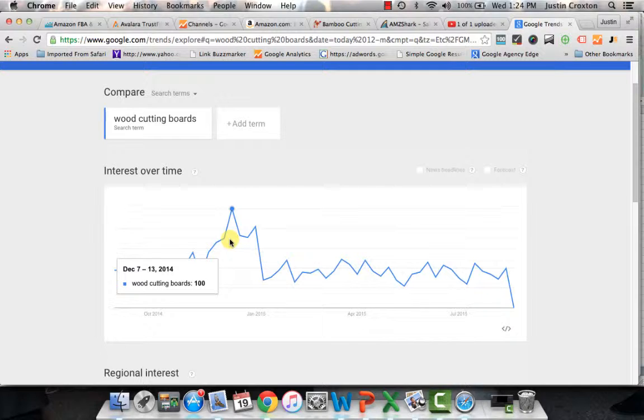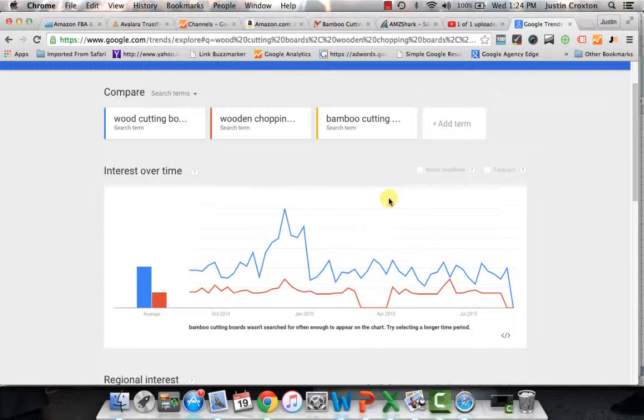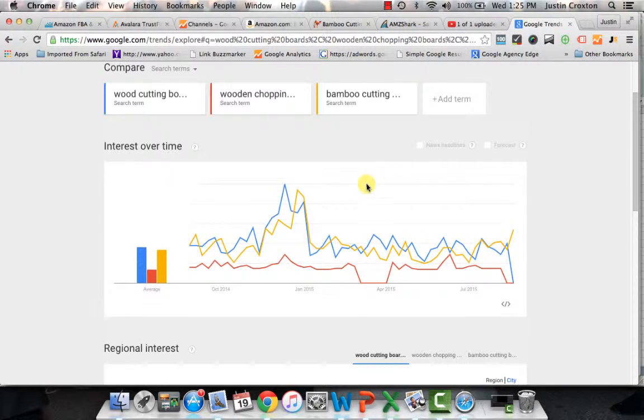Now, even though wooden cutting boards is a good keyword, you can also look at other keywords as well. So let's say if you want to go for wooden chopping boards, you can look at, let's say, bamboo. Let's look at that one, bamboo cutting boards. Not much going on there. I don't know why. I think bamboo actually is supposed to get a number of searches, so I don't know why it's not pulling that up. There we go. Wood bamboo cutting board.